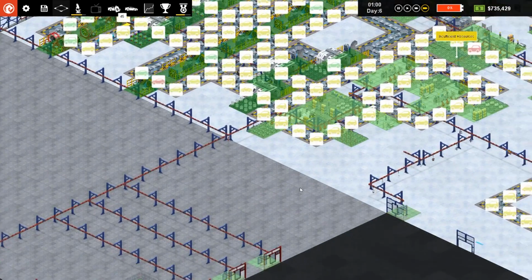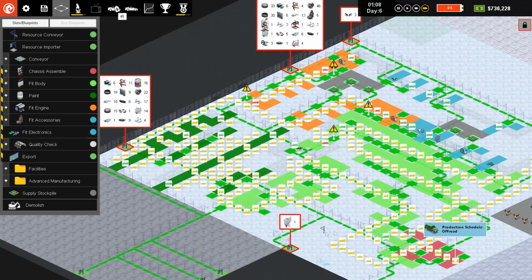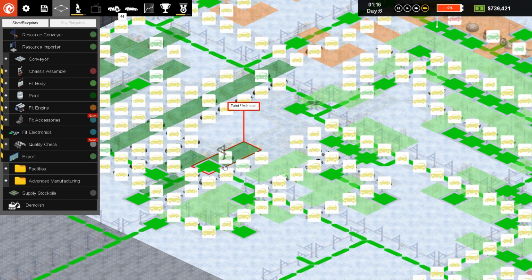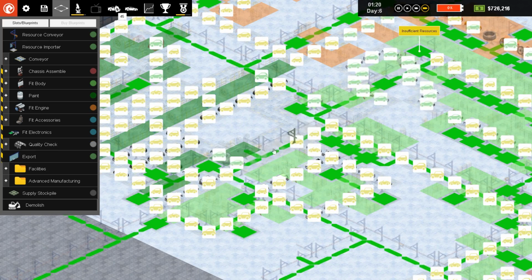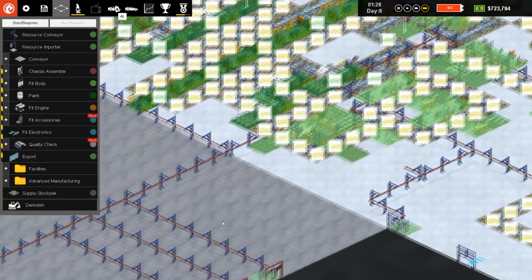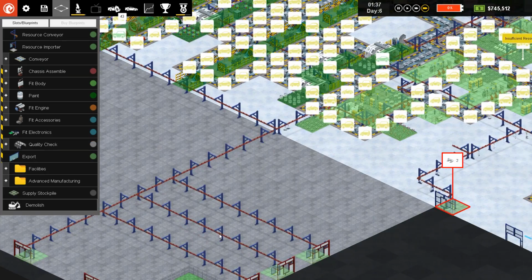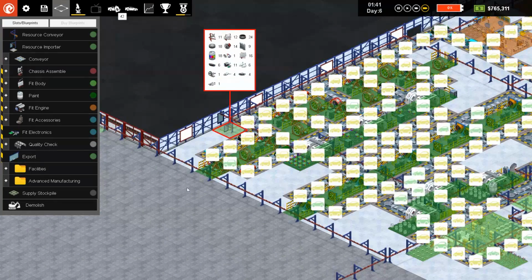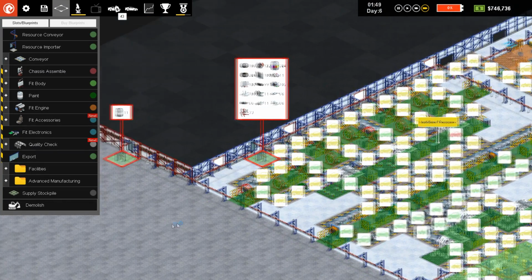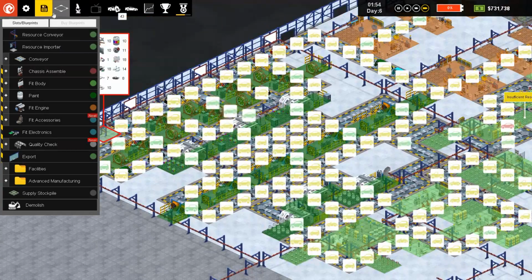So we've got some parts coming through. Have we got all that connected, I wonder? So that's connected to there. So let's get you connected to there. Okay, are we getting more coming through, I wonder? Absolutely nothing. There we go, a few little bits. Not that much. Let's get you into there. Even faster resource importers, excellent.